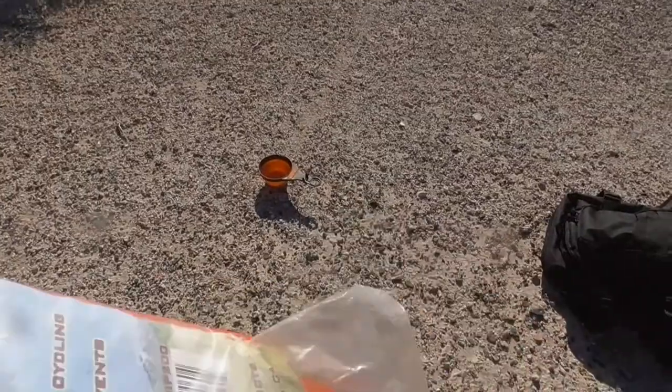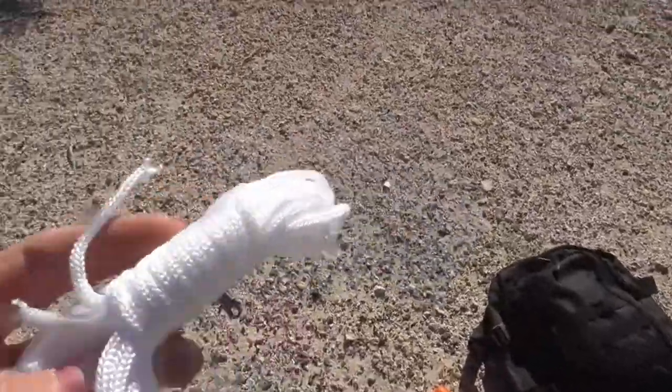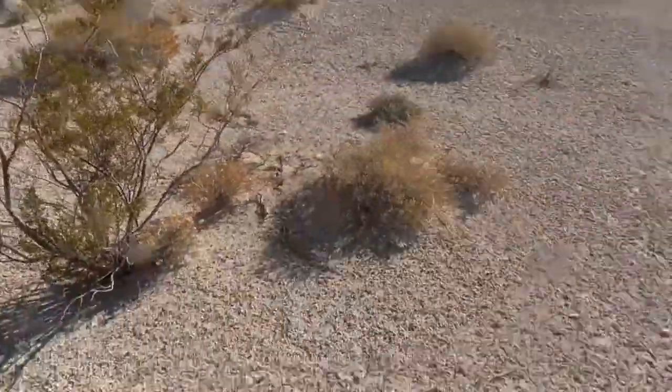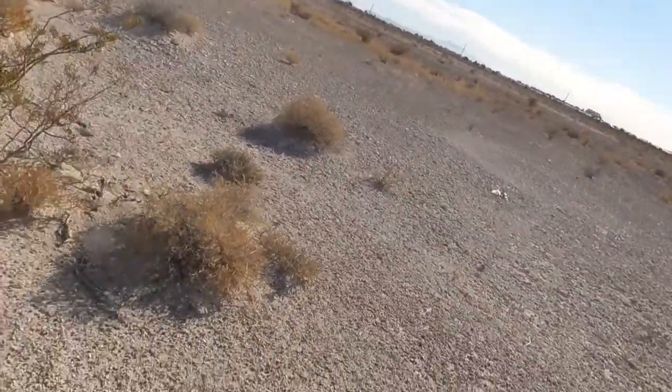All right, you guys are gonna kind of see first person view. You'd laugh if you saw what I was doing right now. I probably look really funny. But all right, so we have our plastic sheet right here. No, Toby, too far. Look at him. All right, so we're going to unroll this string. We're out in the middle of nowhere, as y'all can see.